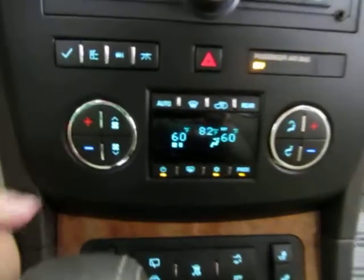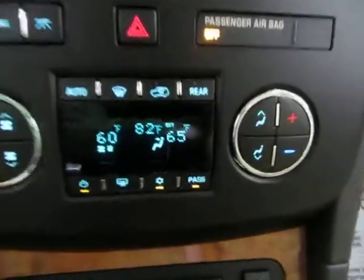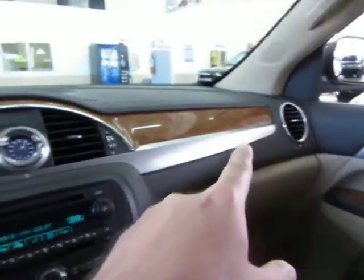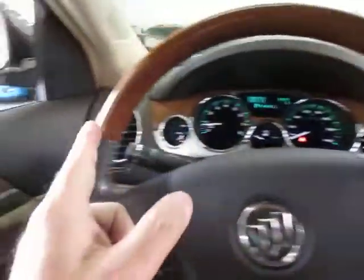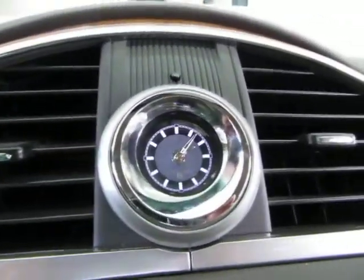Okay, we've got dual climate control. Right now I have both sides at maximum, which is 60. Minimum, I should say. And let's say we make the passenger side 65. What that does is it makes the 2 AC vents on this side of the vehicle blow at 65. Well, this one here and this one over here will blow at 60, or whatever it is you set it to. And a nice analog clock here in the top.